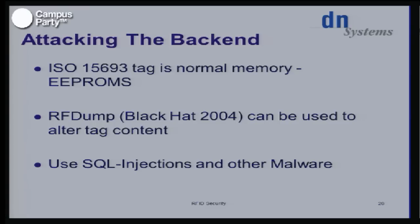Then you can use a tool. We released this tool at Black Hat 2004. It's called RFDump. That's a simple hex editor, like a low-level file editor. You can edit the content of any RFID tag. So it's a simple reader-based solution. You put the RFID tag on it, and you can emulate it. Or you can use SQL injections and other malware.